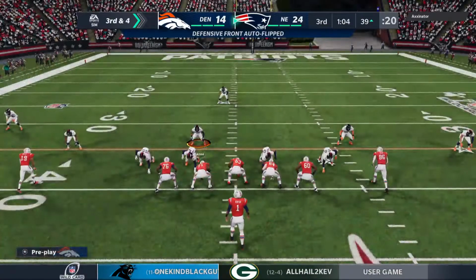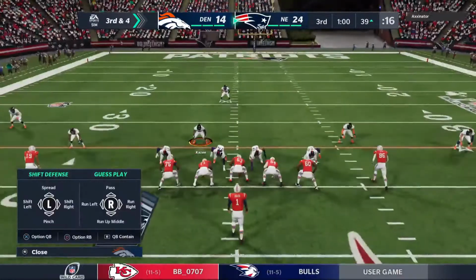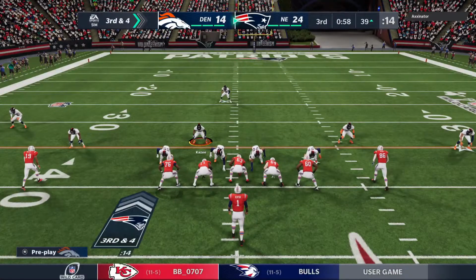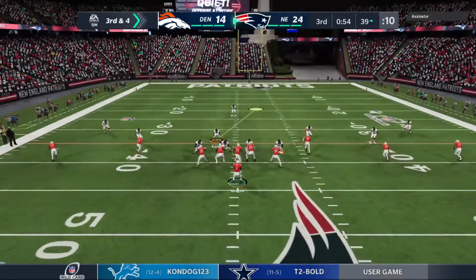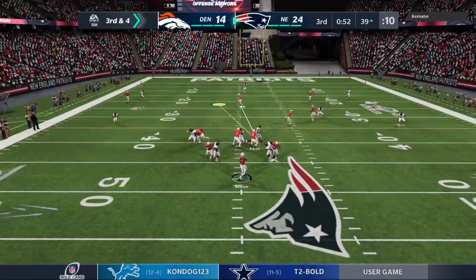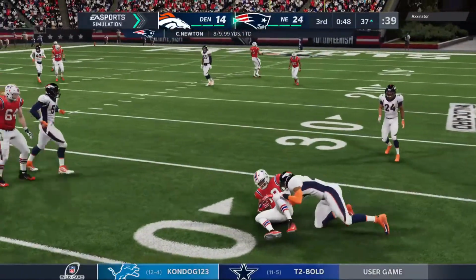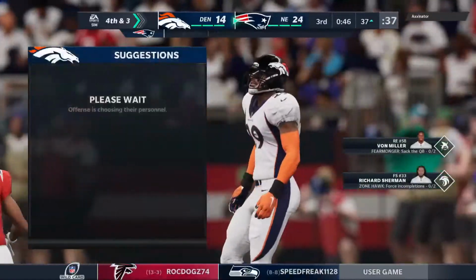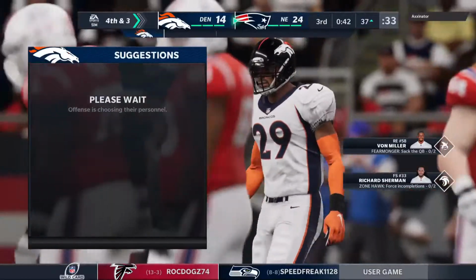They face a 3rd and 4 after that last completion gets them 6. Out of the gun, Newton. Firing quickly here, and that's complete. And he's going to be taken down here still a couple yards short of the first. Good defense holds him to only a yard, and it'll be 4th down.